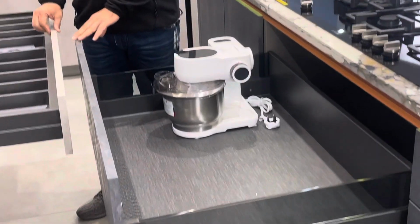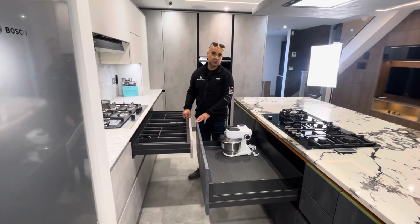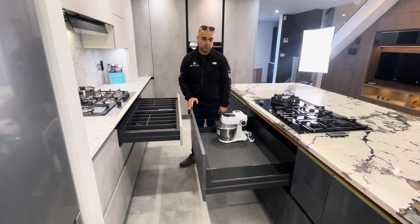Weight capacity on these drawers is around 25 kg. If you can imagine when you're going on holiday, you have a suitcase which is about 23 to 25 kg. You could actually put one of these in here without any significance to the actual weight of the drawer.